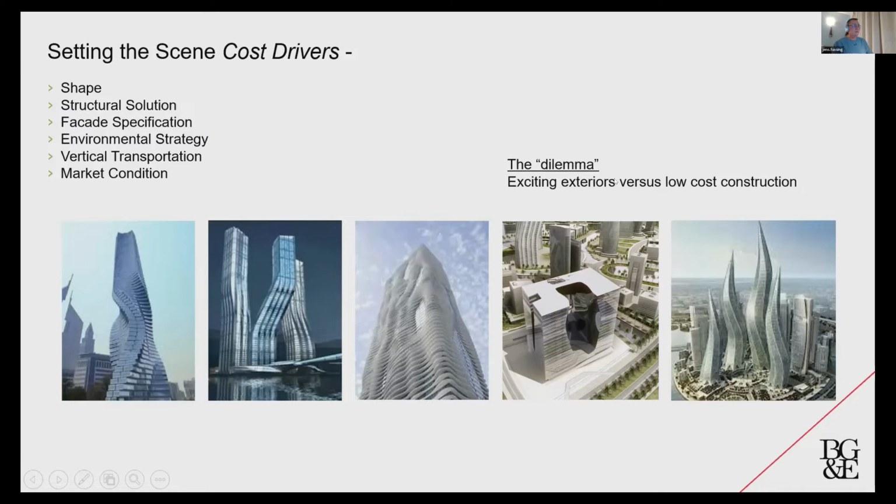So I call it a dilemma. The exterior is sort of against the rule of thumb from experience.